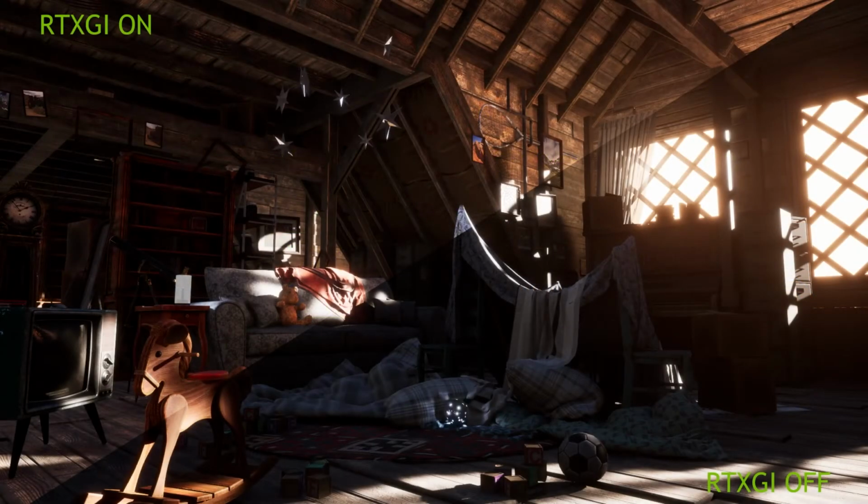This is a screenshot of the attic scene rendered in the Unreal Engine using the RTX-GI plugin implementing DDGI. The left half of the image includes indirect lighting from RTX-GI, whereas the right half only has the direct lighting and ambient lighting. You can see how much richer the scene looks when the indirect lighting is computed.